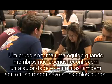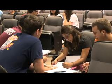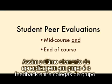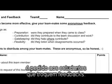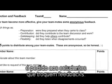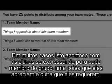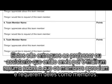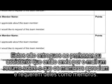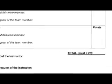A group becomes a team when members not only feel accountable to an outside authority, but also feel accountable to one another. Therefore, the last element of team-based learning is student-to-student teammate feedback. Halfway through the term, and again at the end, students are required to give one another brief pieces of group participation feedback. In many cases, this takes the form of students expressing for each teammate one thing they appreciate and one thing they request. These are given to the teacher or TA, who then processes them and emails each student a compilation of what their teammates appreciate about and request from them as teammates.